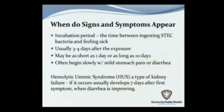When do signs and symptoms appear? We look at the incubation period, which is the time between actually ingesting STEC bacteria and feeling sick, usually 3 to 4 days after exposure. It may be as short as 1 day or as long as 10 days, though. Often it begins very slowly with just mild stomach pain or diarrhea. HUS, which is a type of kidney failure, if it occurs, usually develops 7 days after the first symptom, when diarrhea is normally improving at that time.